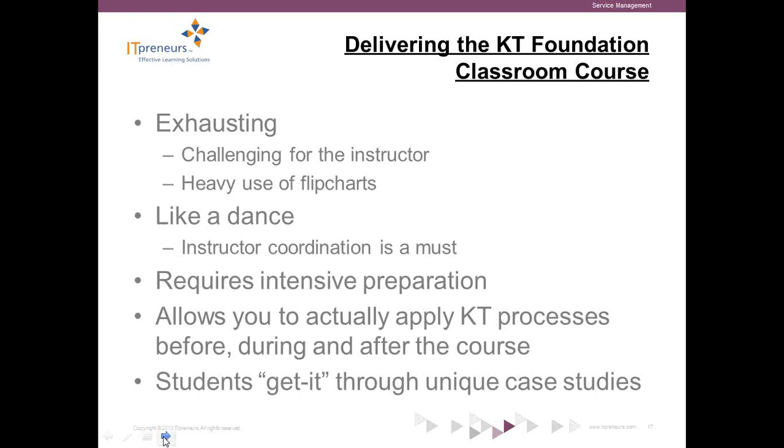You move back and forth between topics using the systematic teaching methodology to ultimately provide great value and make it relevant to your customer, and it really does require some intensive preparation. It's not the kind of course that you can cram for the night before and think that you'll be okay moving through it.